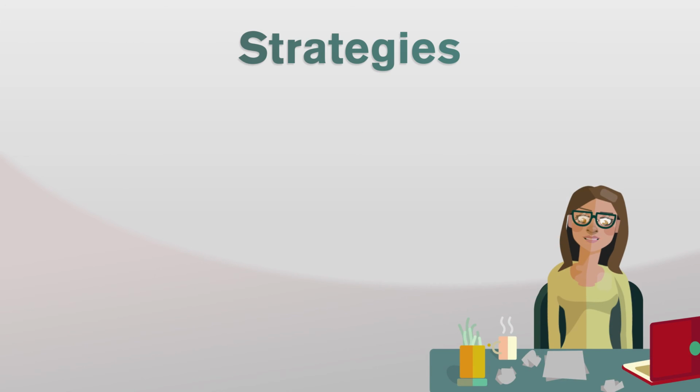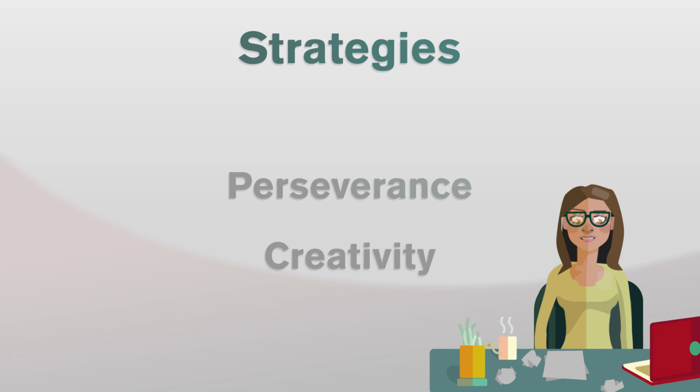In general, constructing a proof requires a lot of perseverance and creativity. A dead end is not a signal to give up, but rather a sign that we need to attack the problem differently.